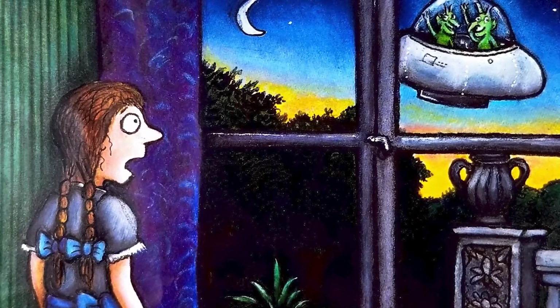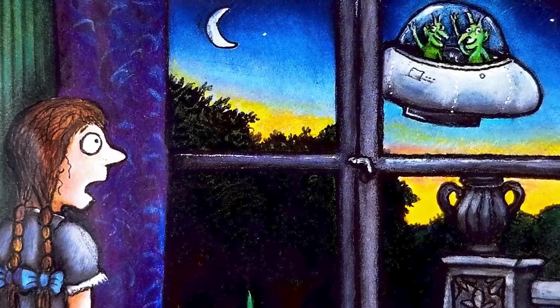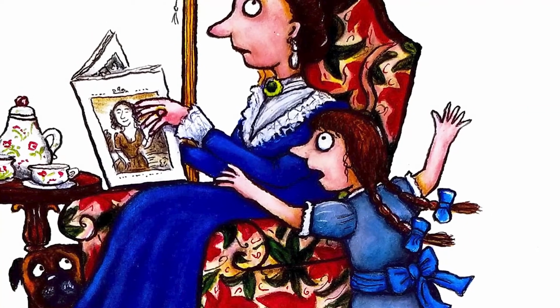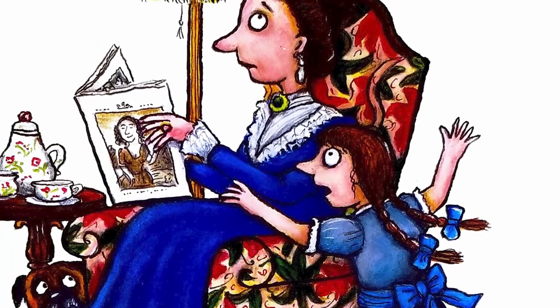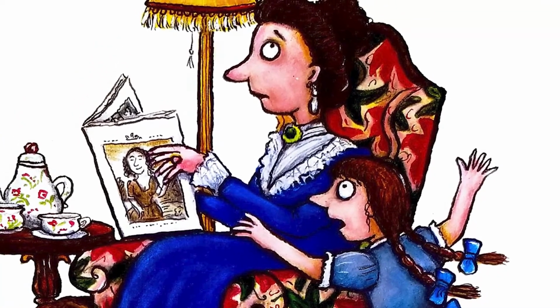About a girl who saw a flying saucer in the sky. Some small green men were in it, and they waved as they flew by. She tugged her mother's sleeve and said, "Look, Mum, what I've just seen." But Mum said, "Hush, I'm trying to read my favorite magazine."